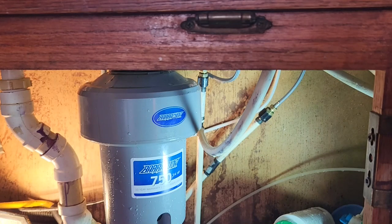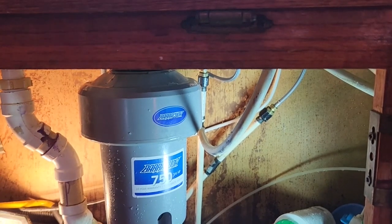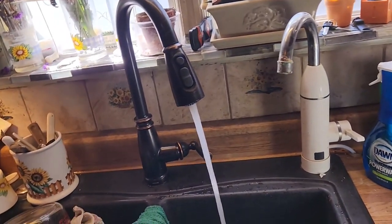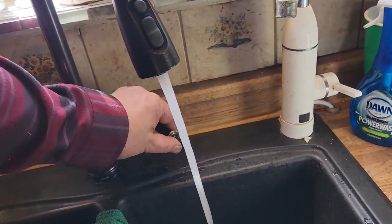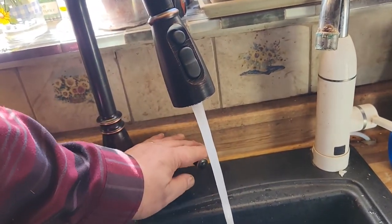Okay, well, this time I want to say water on, and you tell me if there's any spraying. Now, you haven't been very good at it so far, so let's try again. Ready? Water on. I hear water. That's better. Cold. Transition to hot. Looks the same.